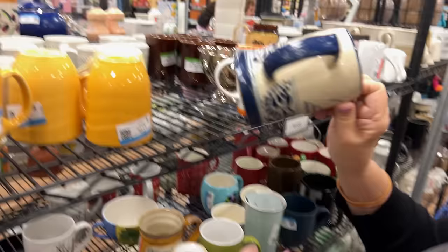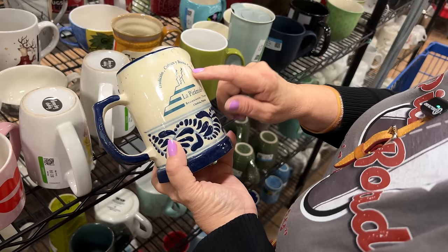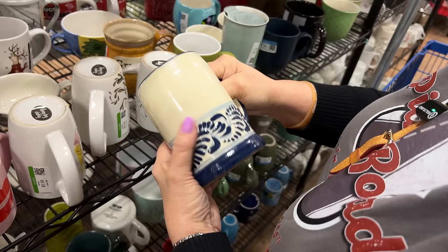Now it has printing on it, like a tourist piece, but it's from Cholula, Puebla. Hmm. It's tradition, culture, and good friendship. I'm not sure about that. I could be translating that totally wrong. But look at this. It is like a handmade piece. I'm just trying to see, wish I knew what it said there.